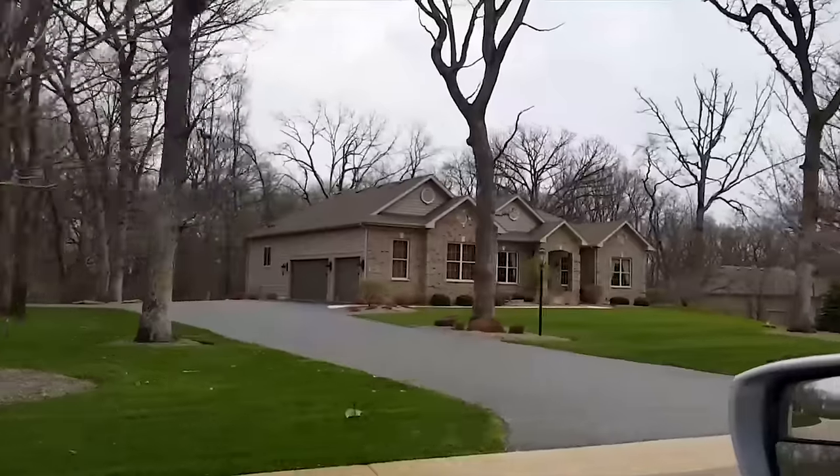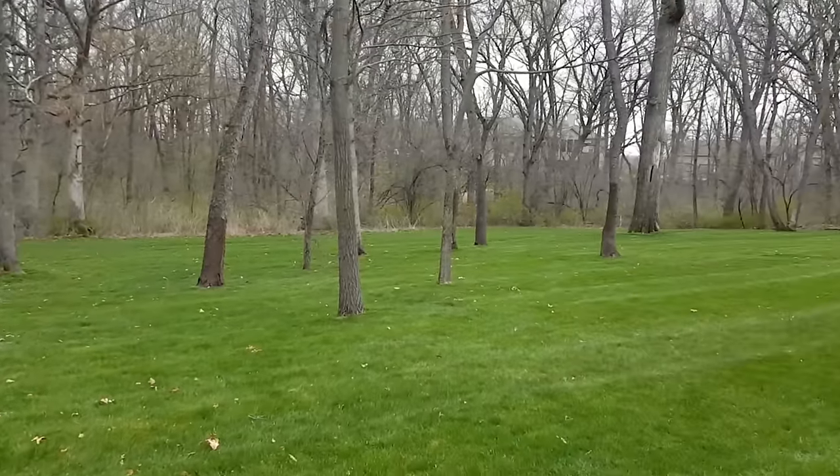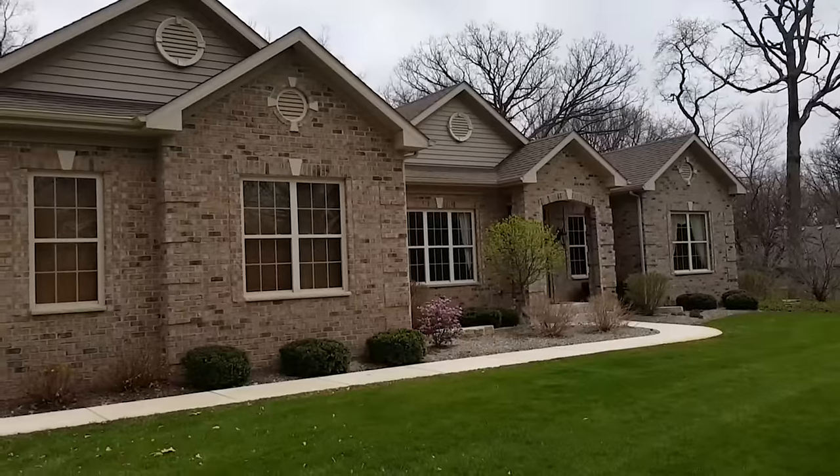Here's our home. Huge backyard. Just a beautiful lot. Look at that home. Let's go inside.